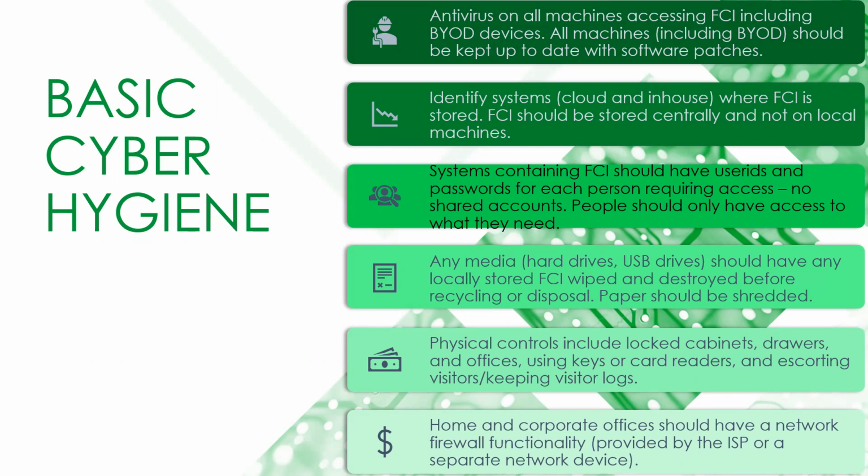Making sure that anybody who's accessing company data is using a device that has some type of antivirus on there. And we're going to talk about some free options at the very end of this presentation that you can use. Just want to stress that complying with these basic controls does not have to be expensive, and I suspect that a lot of you are doing this now anyway.